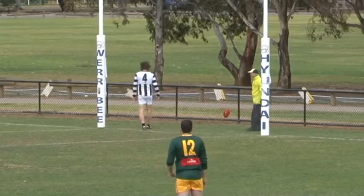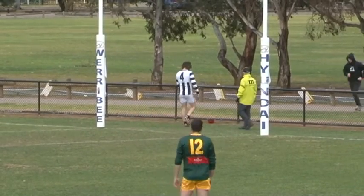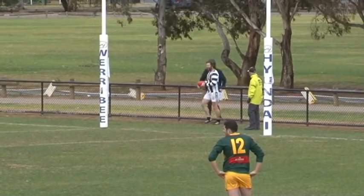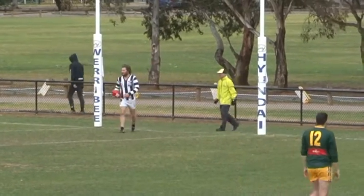You going to say anything stupid? We're just watching footage right now of Jack Kennedy Hunt's 100th goal. Of course, it was in the 5-minute mark of the opening term over at Inverleigh. He could still kick 130, you know. Kick 150 at this rate. Bob Pratt style, Peter Hudson style.